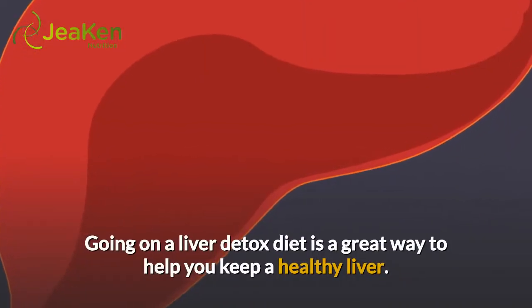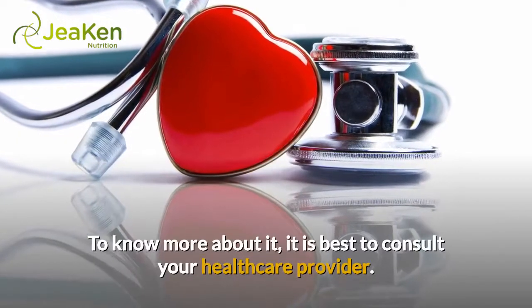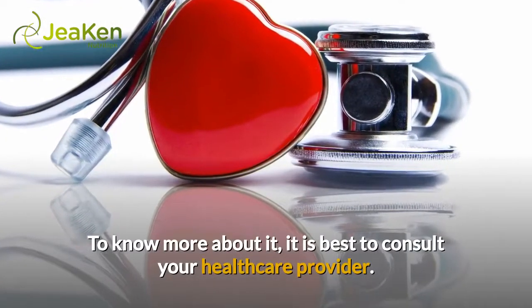Going on a liver detox diet is a great way to help you keep a healthy liver. To know more about it, it is best to consult your healthcare provider.